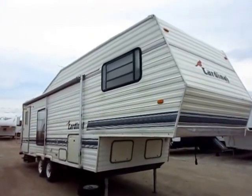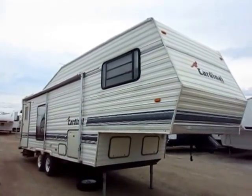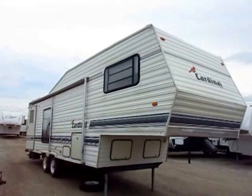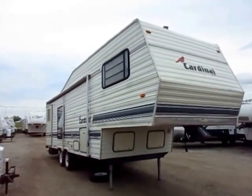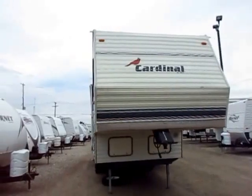1992 Cardinal by Cobra here at Haylett RV of Coldwater, Michigan. The fact that this is a '92 and still alive at all is pretty impressive. And the fact that it's, all in all, in pretty good shape is even more impressive. I'm trying to remember, it's just been a while.